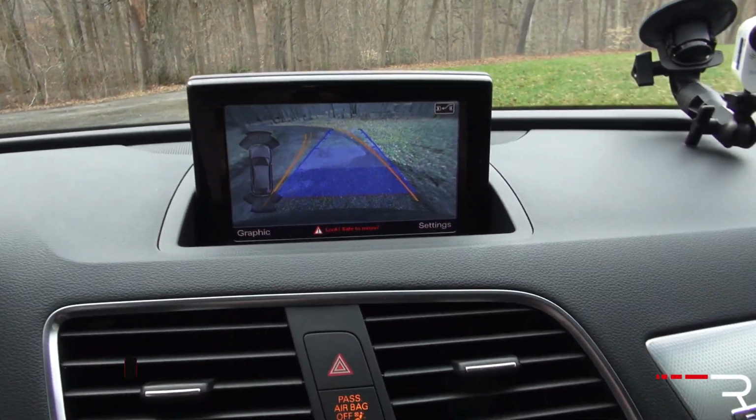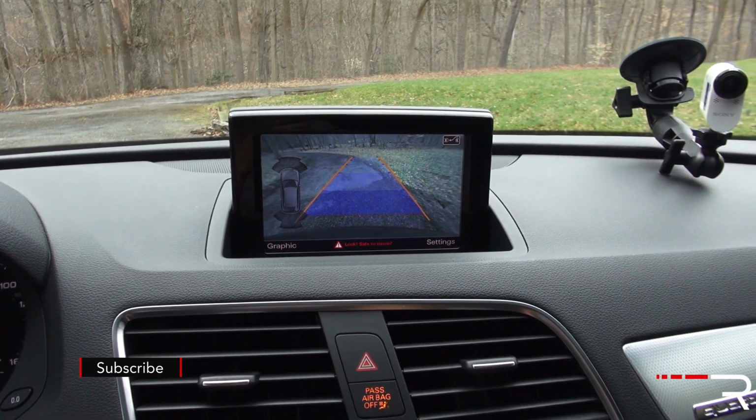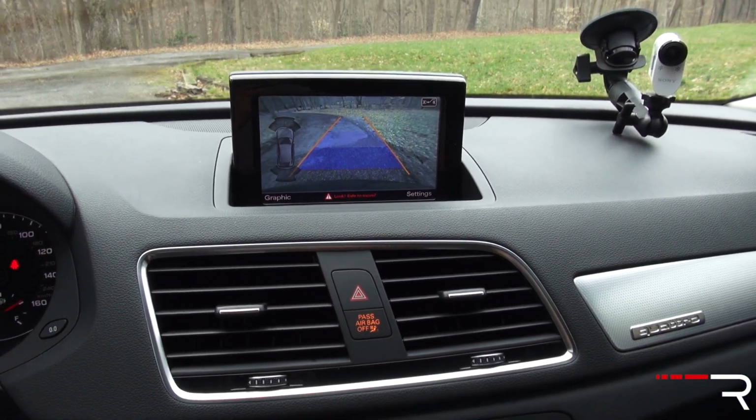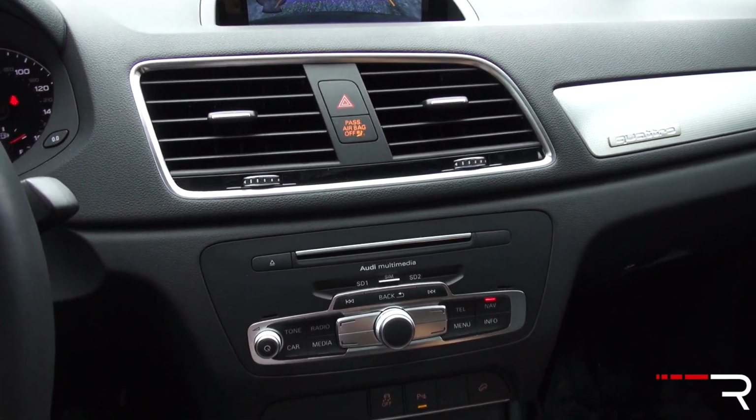Now, a backup camera likely does come standard on the Q3. You do have distance, trajectory, there's some front and rear parking sensors, so it's nice that Audi gives that to you as standard equipment. So overall that's where Audi is pretty much shining in terms of the value quotient. That's typically not something you associate with a German brand.